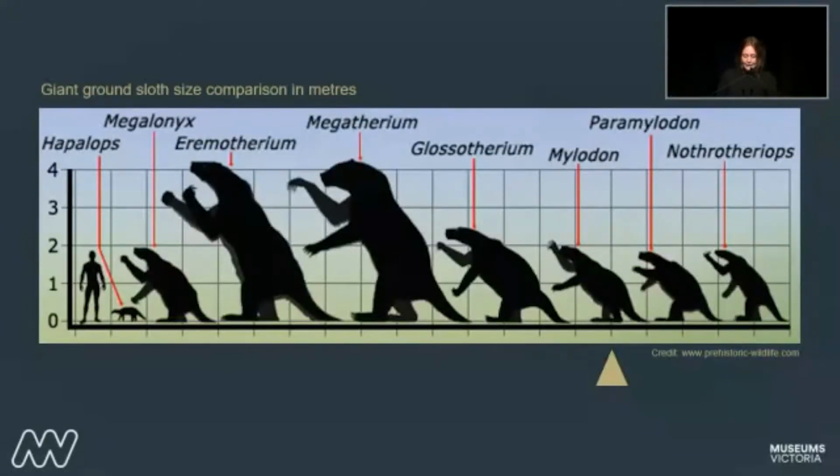So since these discoveries, much has actually been learnt about giant ground sloths, with over 100 genera now recognised and occurring, though not all at once, over a period of about 35 million years, starting first in South America before migrating into North America about 8 million years ago. And some examples are shown here in this diagram.